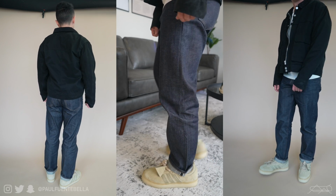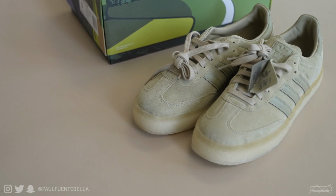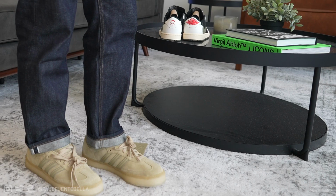In addition to that, you're essentially getting the super trendy, nice looking classic Samba, but in a variation that is more comfortable and gives you a little bit of extra height, which if I'm honest is a huge selling point to me because I'm just 5'7" and I just so happen to be engaged to a goddess who loves high heels. Anyways, that's gonna wrap up my review on the Samba Kith Clarks.